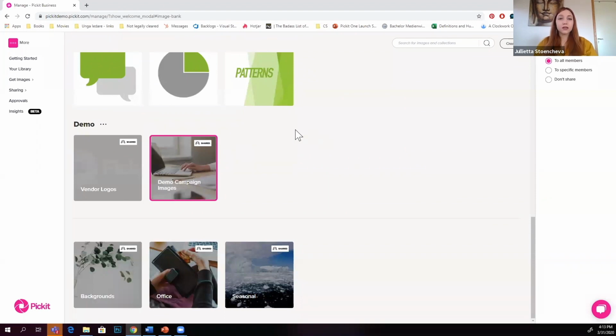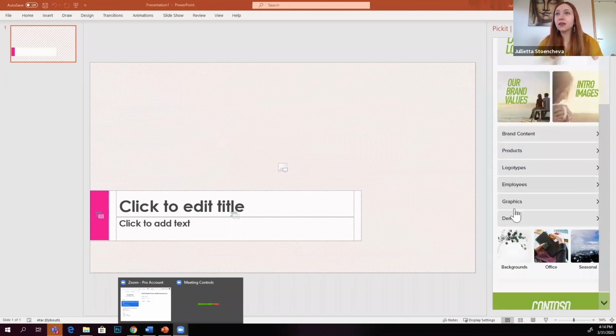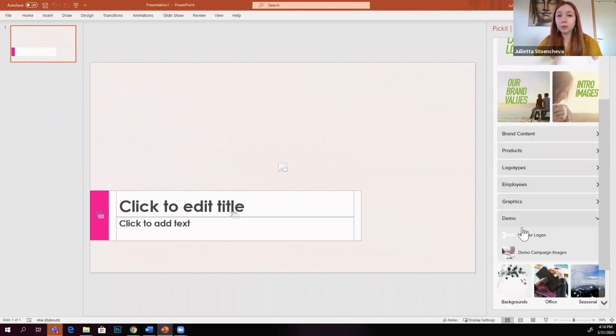Fantastic. So let's now look at the end user experience. Say that I am the salesperson who will be working on the campaign with this new vendor of Contoso that is called Pickit. I'm now logged into PowerPoint and logged into my image bank, and let's see, I can already see our new group with our 2 new collections that we just created, which is fast and smooth.